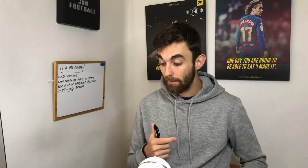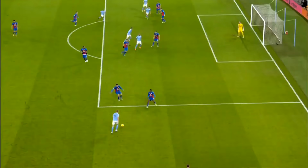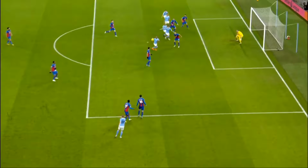And because of his ability to get past players so easily, obviously here you can see two defenders standing off him because they're scared that he's going to try and get past them. And because they've given him a tiny bit of space, he's then able to pull off the outside of the boot across, straight onto a teammate's head and it ends up in a goal.